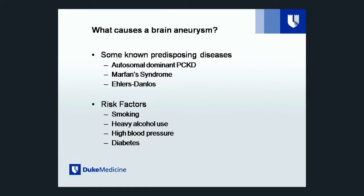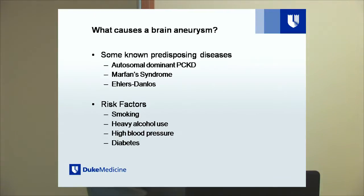There's a couple of other diseases, autosomal dominant polycystic kidney disease and homocystinuria, which also can cause damage to the walls of the blood vessels. These things you can't do anything about, but there are some risk factors which you can modify, which can hasten your development of an aneurysm, or if you have an aneurysm, promote its growth by weakening the walls of the blood vessel further. These risk factors are smoking, heavy alcohol use, high blood pressure, diabetes, so poor sugar management, and the use of certain recreational drugs, cocaine and amphetamines, chief amongst them. Cocaine and amphetamines typically tend to run up your blood pressure and damage the walls of your blood vessels, so that's why those also can predispose you to the development of aneurysms.